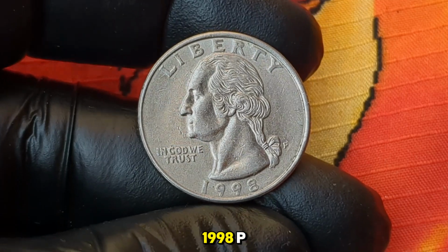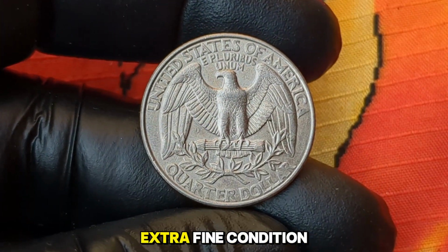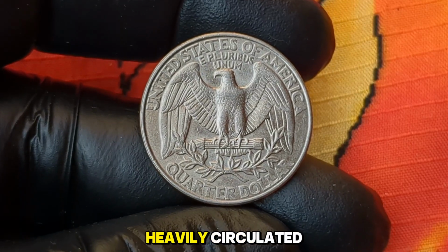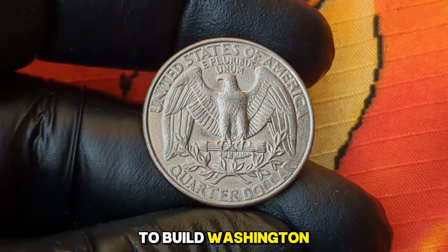In summary, the 1998 P Washington quarter is the final classic eagle reverse quarter. Extra fine condition examples are desirable because most of these coins were heavily circulated. Market values are rising slowly as collectors continue to build Washington quarter sets.